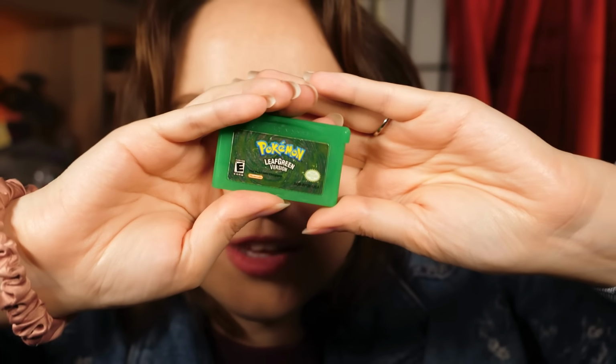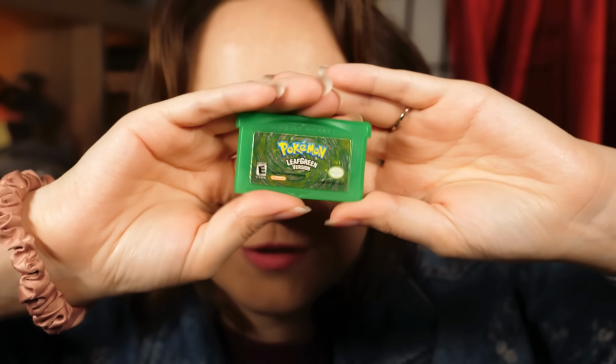Okay. I'm just going to set that Game Boy Advance down there. Oh, goodness. Okay. The Leaf Green version of Pokemon. Wow. So this was made for the Game Boy Advance. There was Fire Red and Leaf Green.